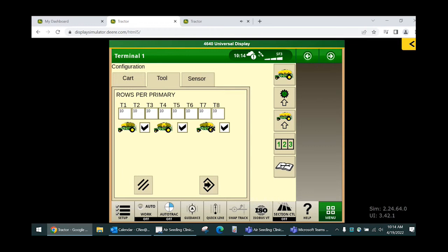And you're going to see those check marks. That would be an indication of whether I am using all three of those tanks. Pretty much once you've got it set up, John Deere's done a pretty good job. It virtually populates how many of those secondary runs are on that machine.